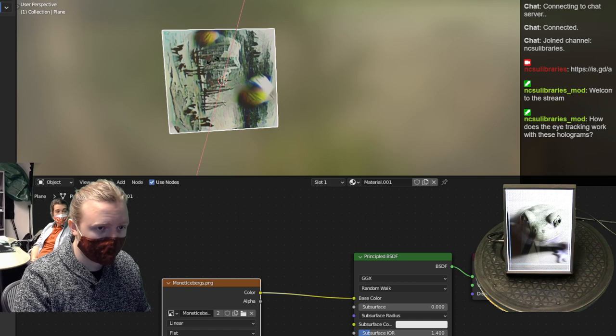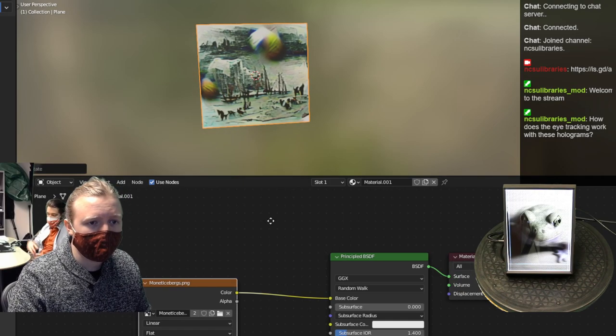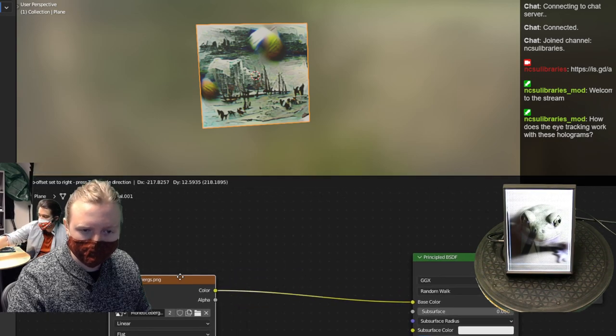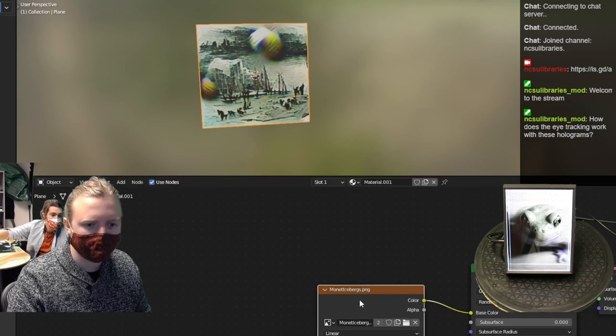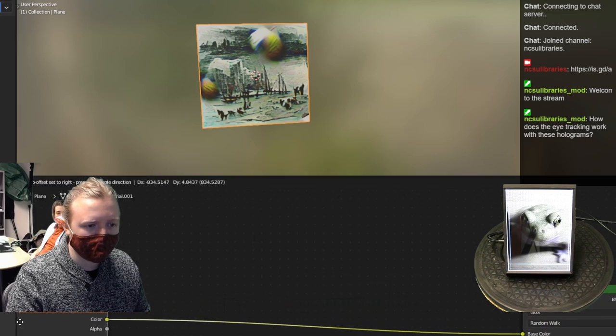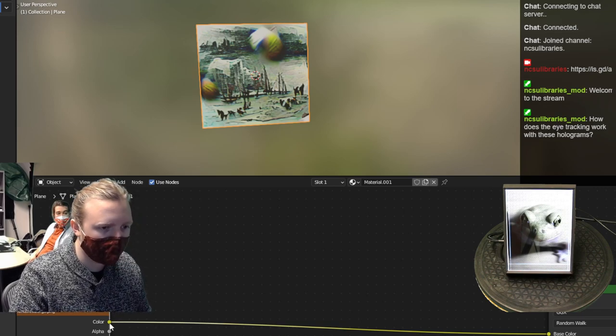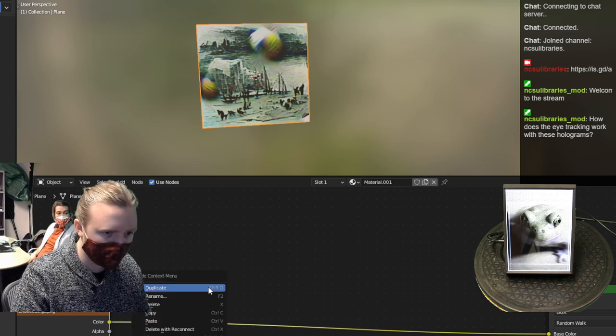I'm going to rotate this along the x-axis so we can get it facing right up. And then I'm going to try and see if I can do without sculpting first, because that seems like it'd be more interesting, and then if I need to sculpt afterwards, I can. So we're going to take the color of this and run that through a color ramp node.